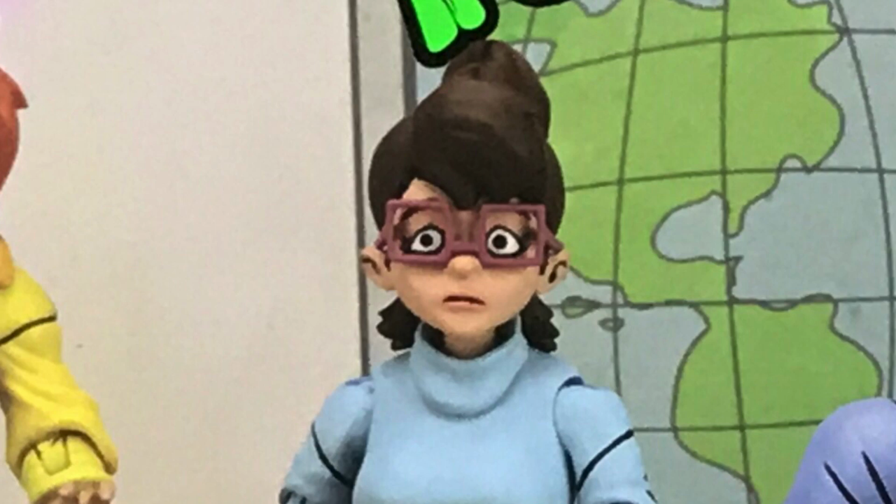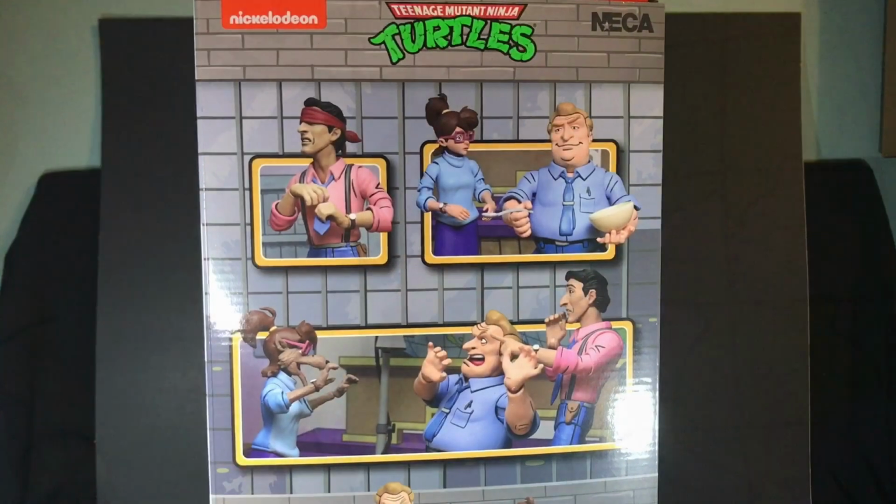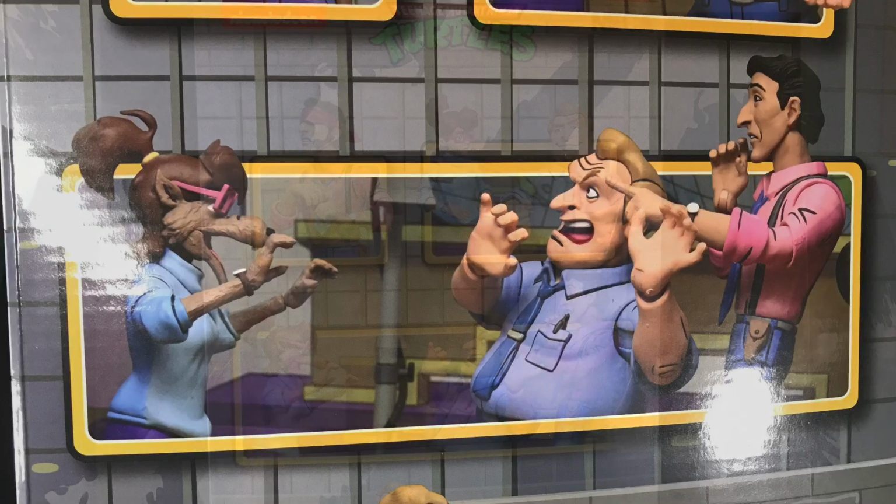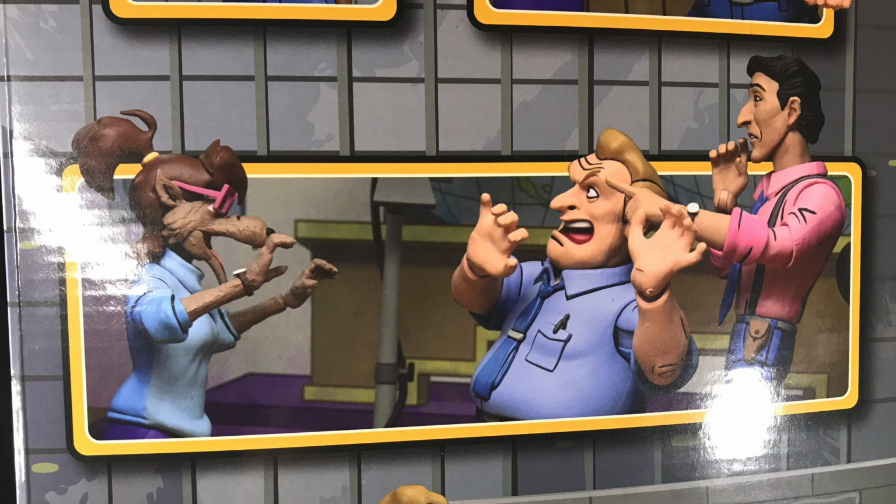Maybe we'll get another Irma, hopefully not. Maybe I just hope we get another head. That's all I want, just an Irma head. I don't want a whole action figure with a whole new expression that I have to pay $30 for. How about that? But you could have a deluxe Irma figure with a bandana head like in Shredder Triumphant. Irma gets used a lot in the cartoon. She seems to have been a writer favorite.